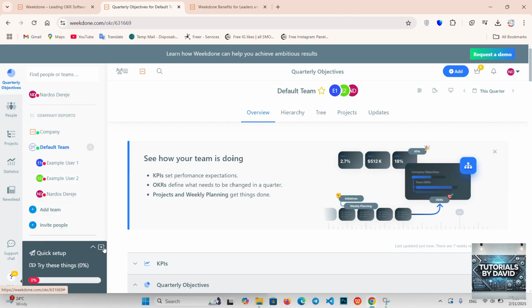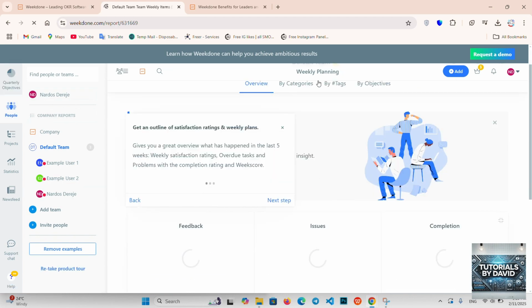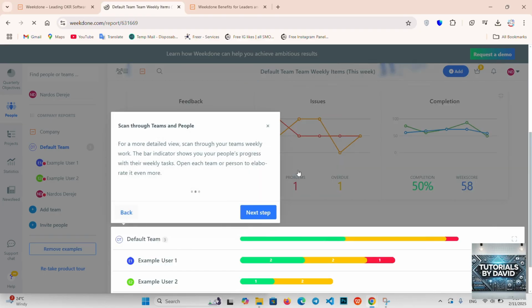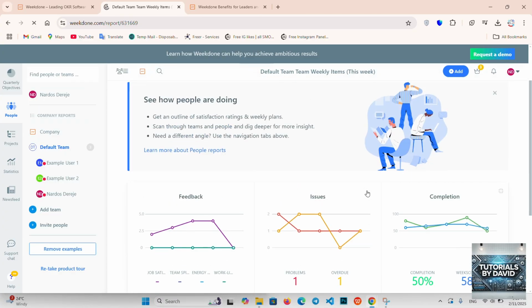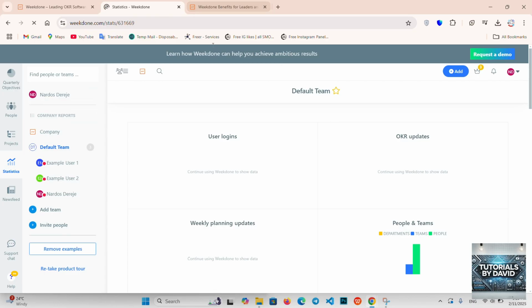Which one should you use? For clear goal setting, use Weekdone's OKR framework to align your team's objectives with company-wide goals. For tracking progress, keep track of key results through regular updates and visual dashboards. For continuous improvement, learn from each OKR cycle and refine your approach for future success. Implementing OKRs with Weekdone helps your team stay focused, accountable, and aligned with your business objectives.